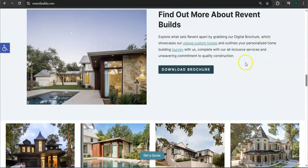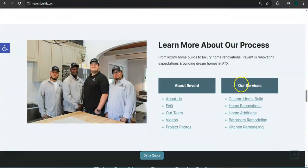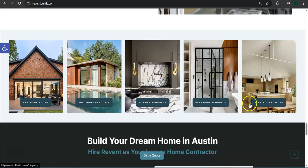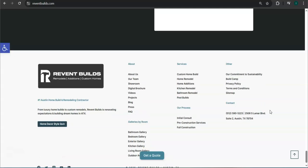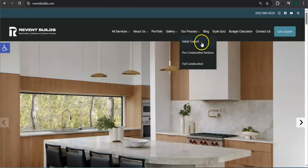Okay, good layout. Great photos for their links. Tons of great photos for their projects. And they need to work on their content. Okay, and let's check out your rating here first.